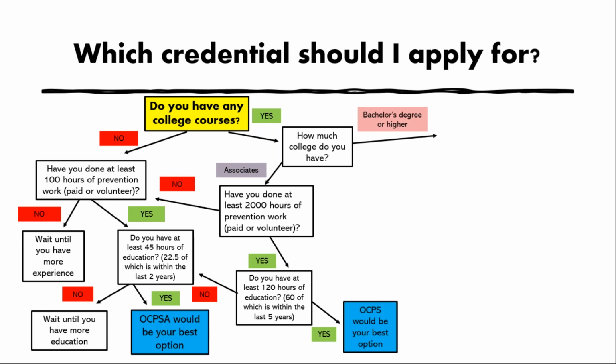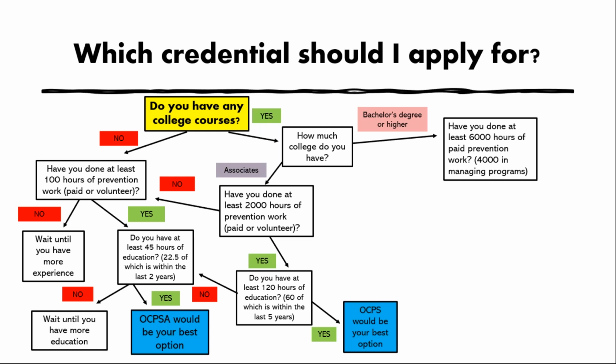Yes. How much college do you have? Let's say you've got a bachelor's degree or higher, like my friend who asked about it, and she has her PhD. If you have college classes, then the question is, have you done at least 6,000 hours of paid prevention work? It's about 3 years, again depending on how many hours a week you work. And 4,000 of those hours do need to be in managing programs.